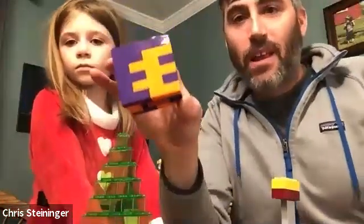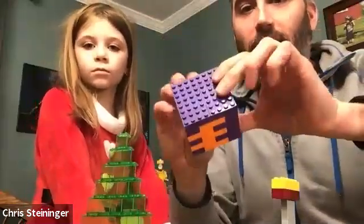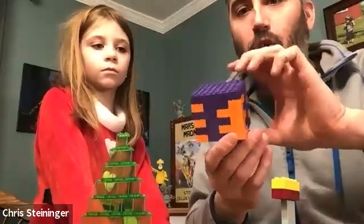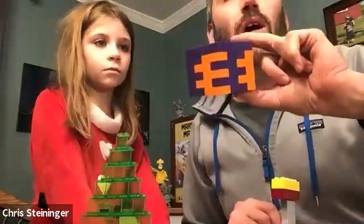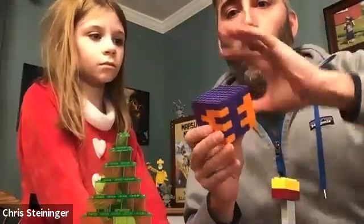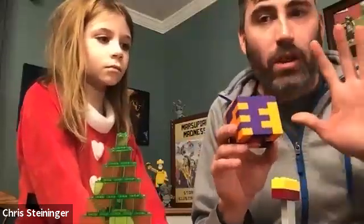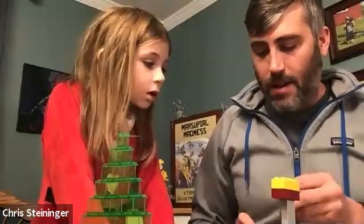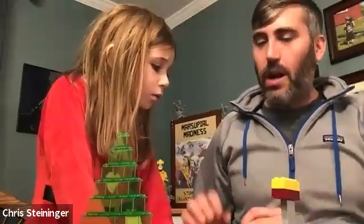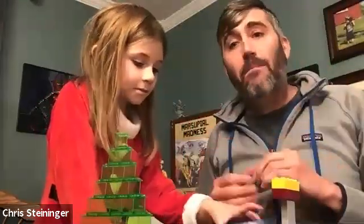All right, so we have the start of a box here, which would be the Christmas box. I'm actually now trying to figure out how I'm going to do some sort of bow on here. So I'm looking for some sort of bow material. Oh, Chase has something here that I might be able to use to make the bow. Oh, Ella wants to make the bow. So Ella's going to help make the bow.